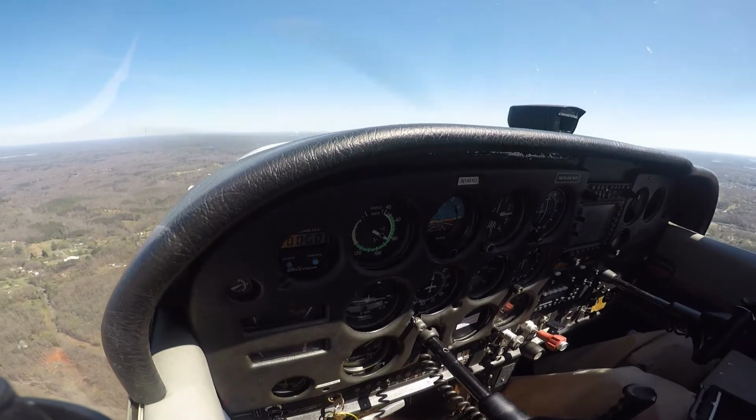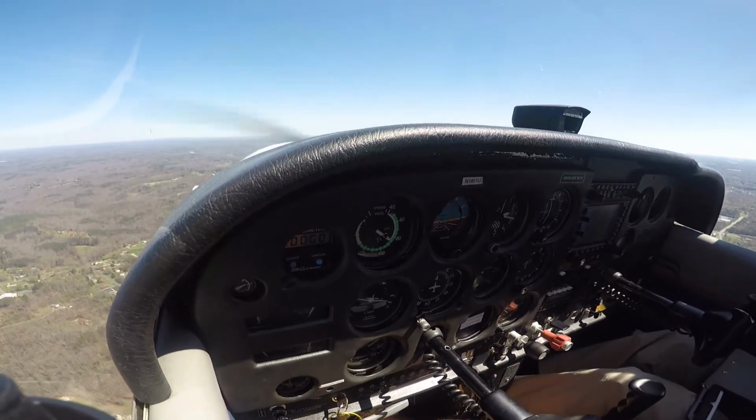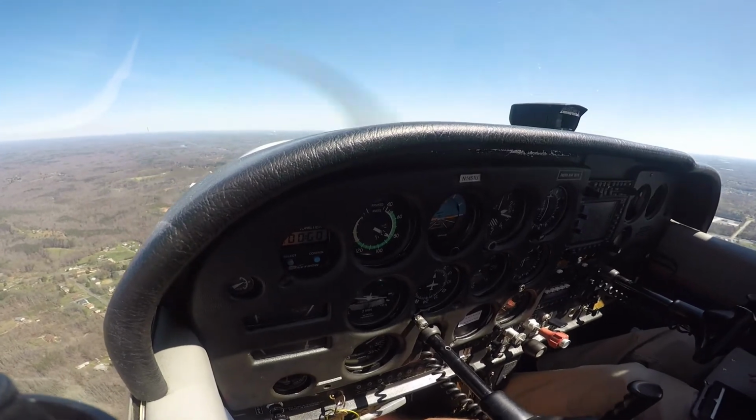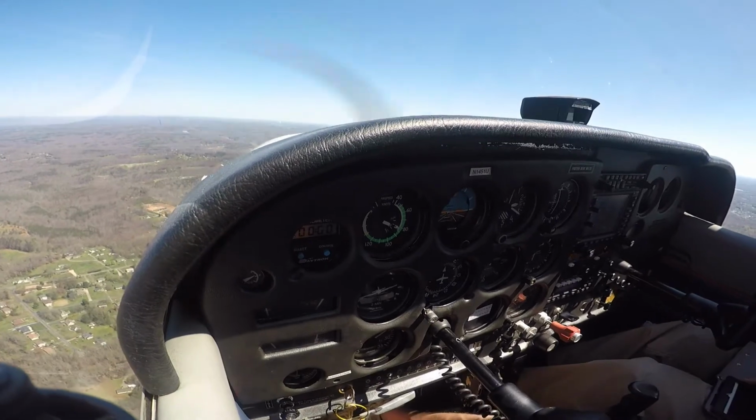But it should be picking that up. Why is that not picking that up? There we go. Danville is 8 knots. So we're still favoring runway 2. Yeah. That's good.